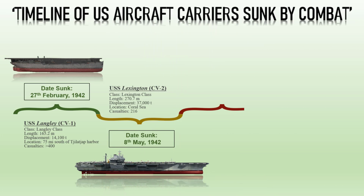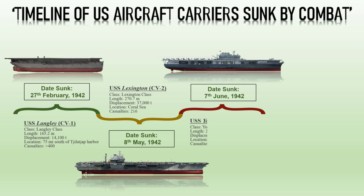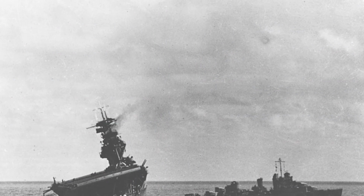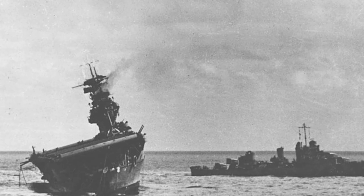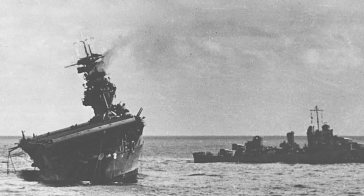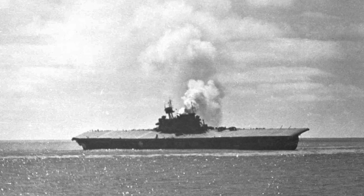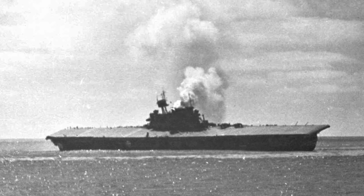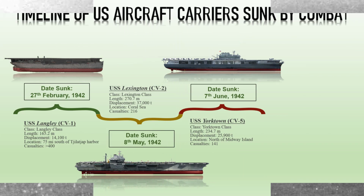USS Yorktown CV-5. As the lead ship of the Yorktown class, the USS Yorktown CV-5 played a crucial role in the Battle of Coral Sea. On 6 June 1942, the Japanese submarine I-168 fired torpedoes, 2 of which struck the Yorktown. With salvage efforts deemed futile, the remaining repair crews were evacuated, and the Yorktown sank on the morning of 7 June 1942. The wreck of Yorktown was located in May 1988 by Robert Ballard.